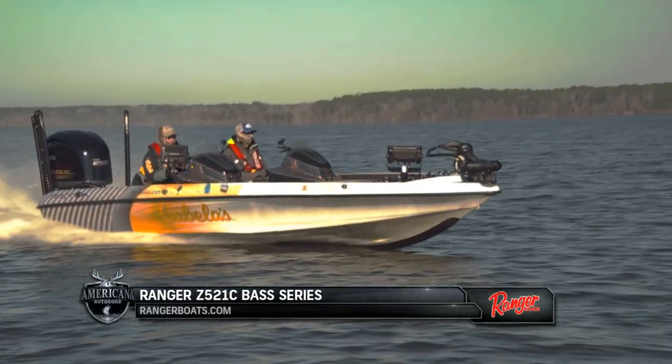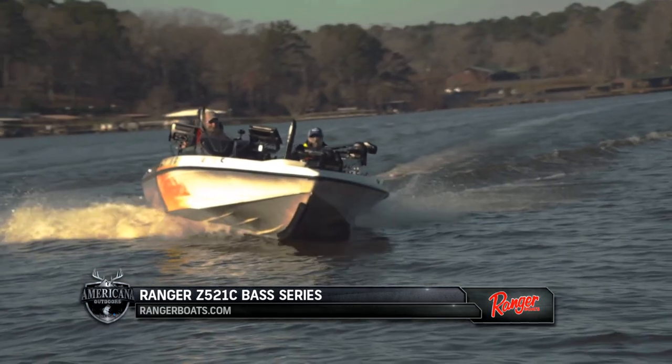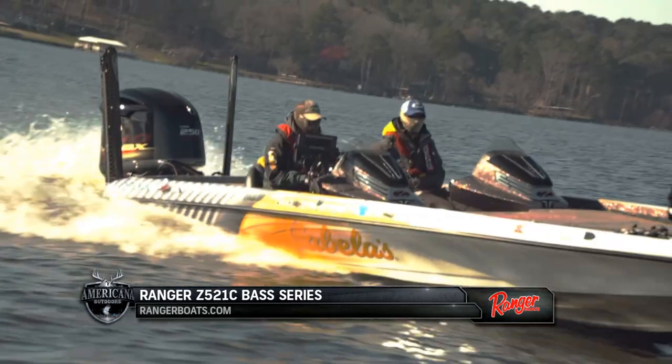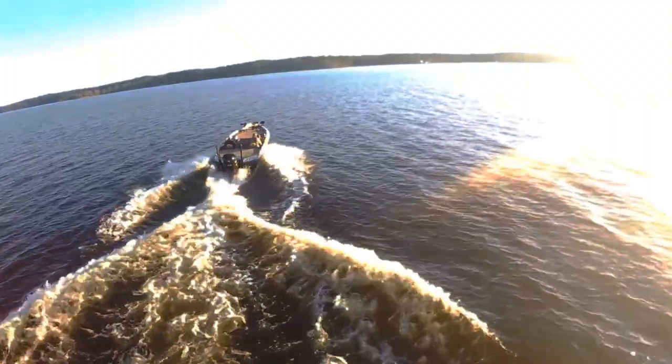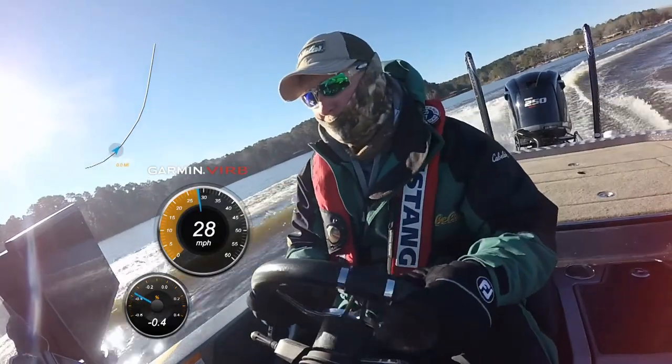You know, the boat we were in today, Cody brought down Wade's Z521C. The Taj Mahal of bass boats. This thing has got every bell and whistle that you can get on one. And I don't need to tell you how good they are. I mean, the name speaks for itself. It's a Ranger, well built, fishes good, runs good. They're the top of the line. They're the elite.